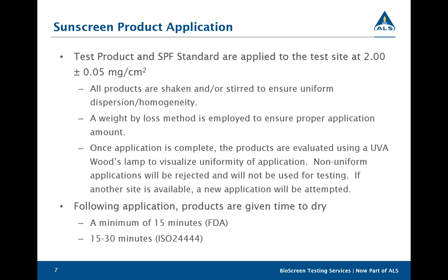Test products and the sunscreen standard that we use, which I'll talk about a little bit more, are applied to a test site at 2 mg/cm² plus or minus. It's very important that all the products are shaken and or stirred, depending on the consistency of the product, prior to application onto the test site. We do this to ensure that there's a uniform dispersion of active ingredients within the sample itself. As we all know, sometimes samples may settle or separate. So it's very important that we take this step prior to applying the product.